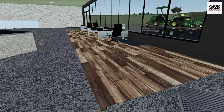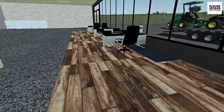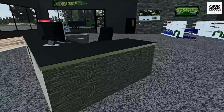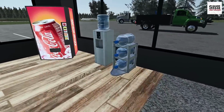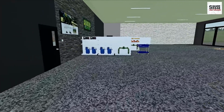We have multiple desks for salesmen and for customers if they did want to kind of go on a computer, kind of customize a machine on the John Deere website. But you guys can see it is pretty fancy. We got some soda over there if we do need it, and we got this here. Hey, why don't I grab a cup of water? It is pretty warm out. I am always a little bit thirsty here.